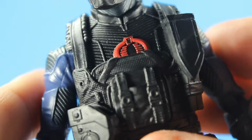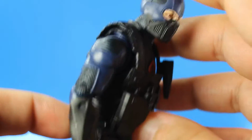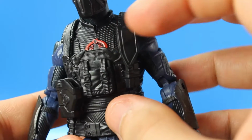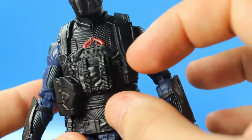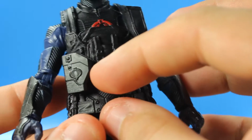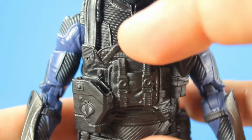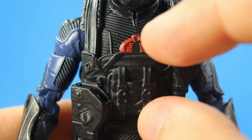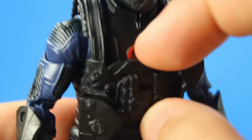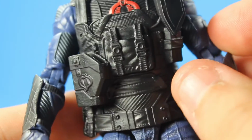And then you got the tactical vest going on. This vest is very, very bulky, and it's not removable. So you are definitely going to experience some hindering in the movement. Lots of texturing going on throughout, a knife sheath and a gun holster with the Cobra logo on it, so that looks really good. I love the Cobra logo in the middle in red. However, this tactical vest partially covers it, so I just wish this Cobra logo was a little bit raised to make it more visible so I can see the logo in its entirety, but it looks amazing.